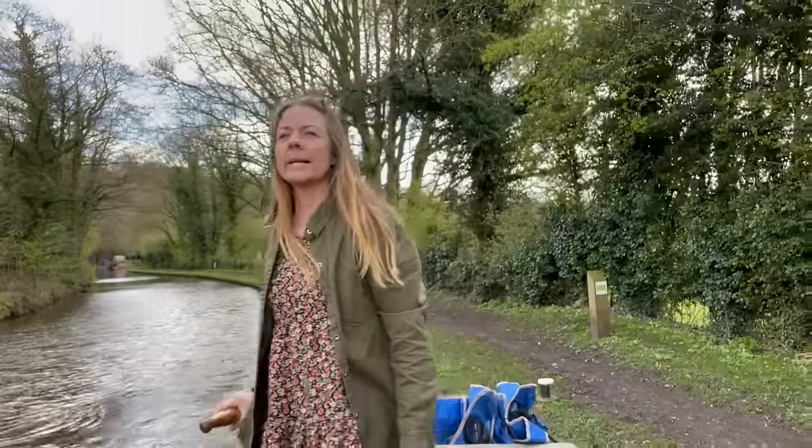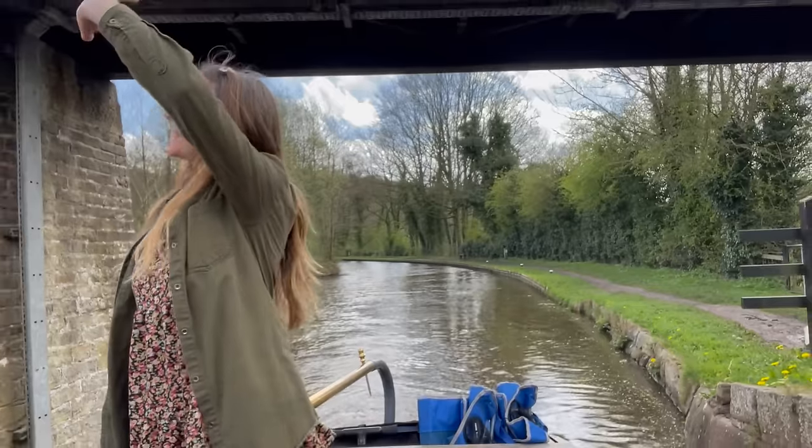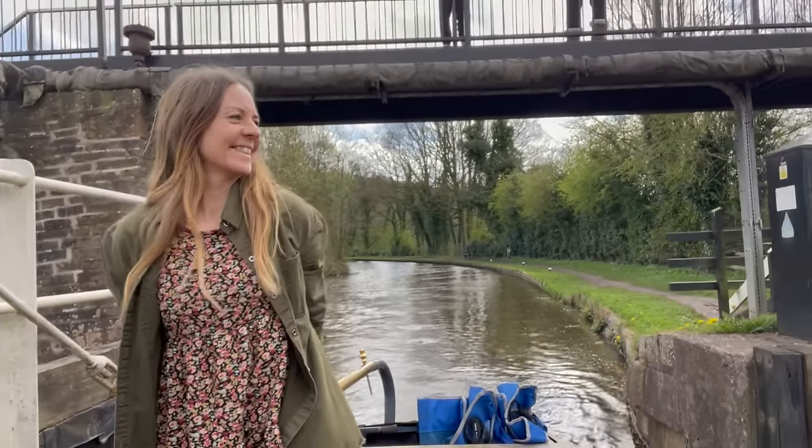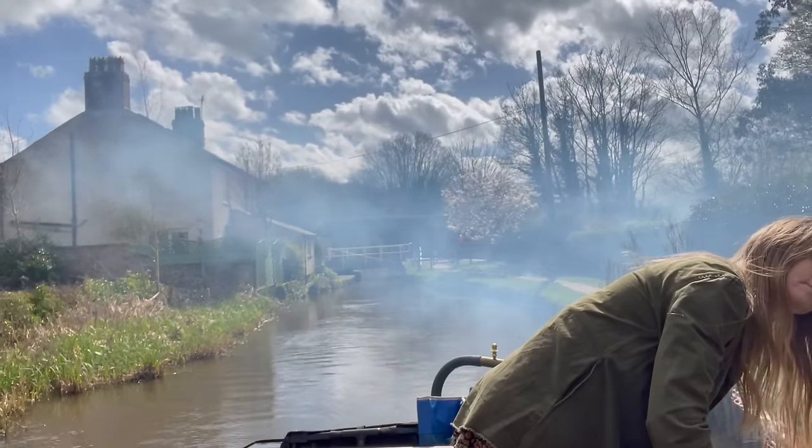And with the winds quickly gathering speed, I make my way through the swing bridge. Oh, there's so much smoke here. It's only someone's garden fire, it's nothing to worry about, but it's really kicking out smoke.